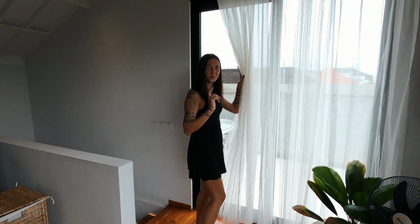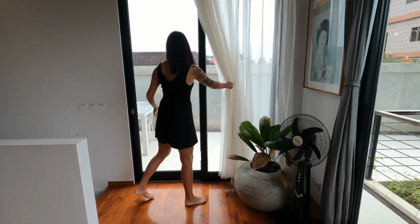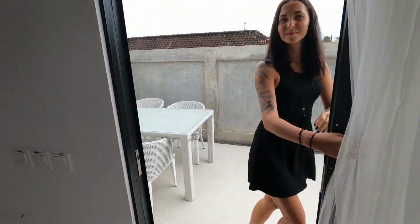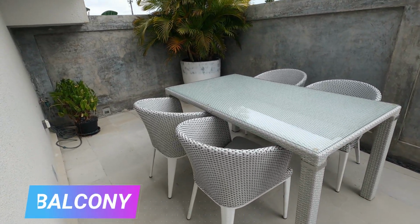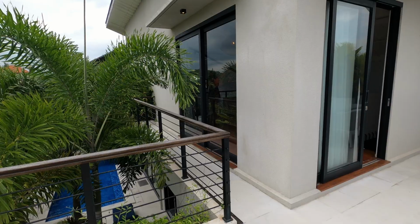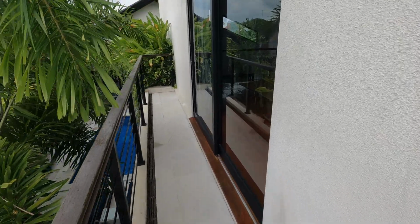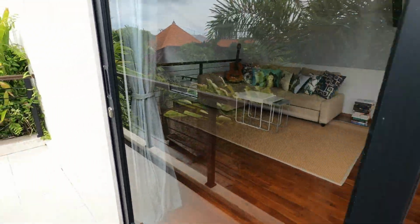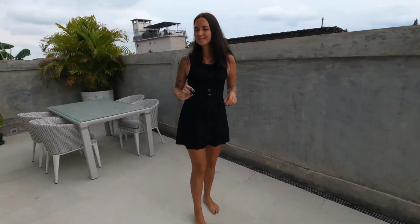And if we come here, it's another surprise for you. We've got a balcony. So you can come outside, have a little morning coffee. Or sunset. I believe this is very beautiful for a sunset. And you can just walk around the balcony. You can also walk this side and you can enter it from this side. There is a sliding door. They're locked at the moment, and there is another sliding door. So as I mentioned at the beginning, there are a lot of sliding doors here.